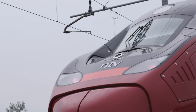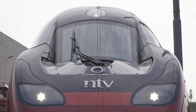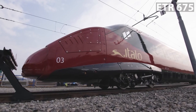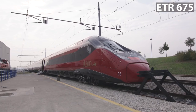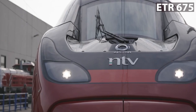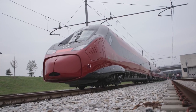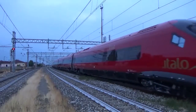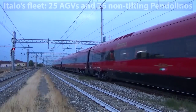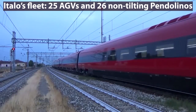To expand its fleet and services, Italo announced the procurement of 12 additional trains classified as ETR 765 in 2015. These additional units would be from Alstom's Pendolino Sevelia family, equivalent to the Trenitalia ETR 600. As of October 2019, NTV operates a fleet of 25 AGVs and 26 non-tilting Pendolinos.